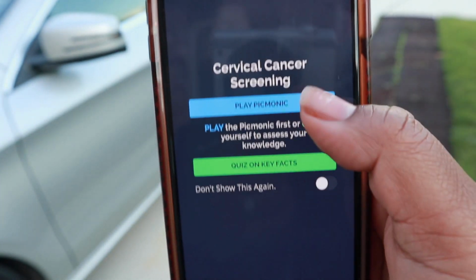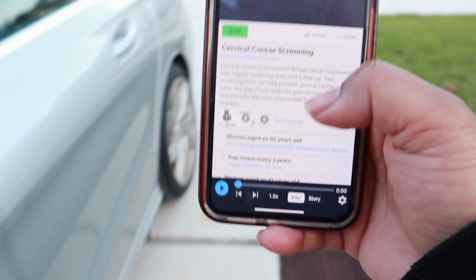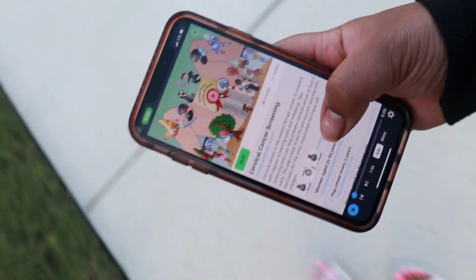It's a difference of scenery, and it just gets you from being cooped up in the house or wherever your study area is. So you can put on your headphones or your AirPods and just listen to some of the videos while you're walking, running, or whatever you like to do outside.